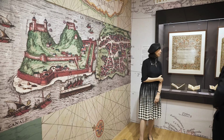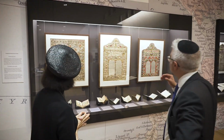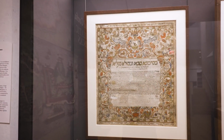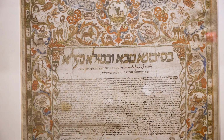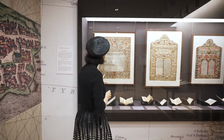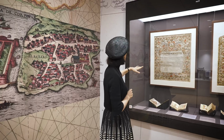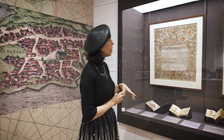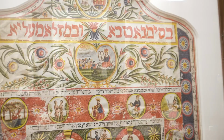And what are some of the treasures, just broad strokes? What are some of the treasures you have from Jewish life in Corfu? These look like ktubot. They are. What you're looking at are a series of decorated ktubot. And the ktubot have a very interesting scheme of decoration and illustration. They have the signs of the Zodiac. They have coats of arms of the families. And they have biblical scenes. You can see the signs of the Zodiac most clearly on this ketubah from 1820.